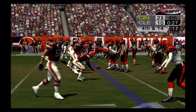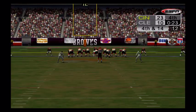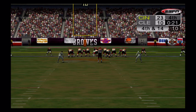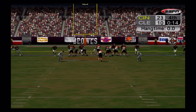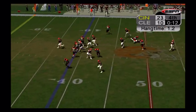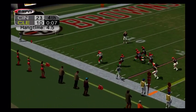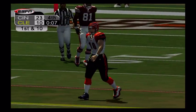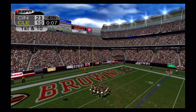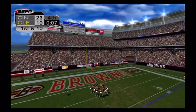Richardson lines up to punt after the three and out. Richardson gets the snap and kicks what will be a short one. The Browns let it bounce out of bounds at the 11. Kyle Richardson did a good job angling the punt out of bounds, so the offense will start off stuck inside the 20.